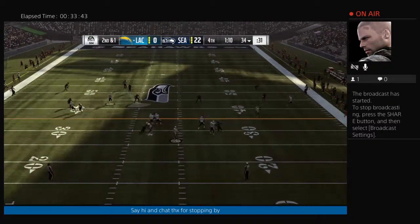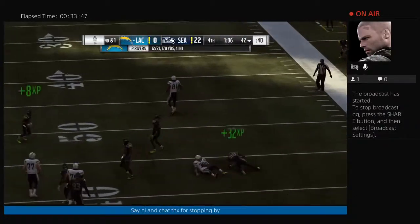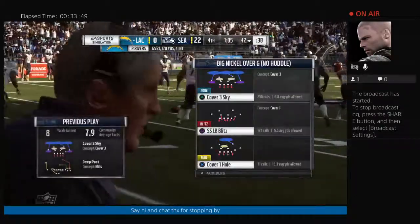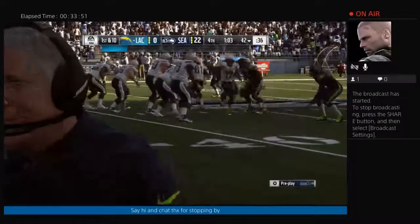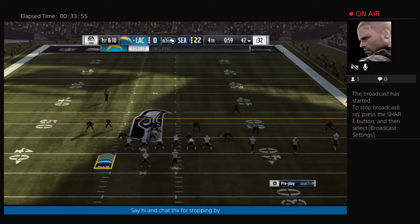Now a second down throw for Rivers. Finding a safety valve here. That's complete. And to the 42-yard line here and brought down there. 8 yards on the pickup there, and it moves the sticks.